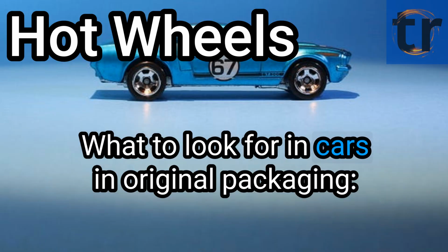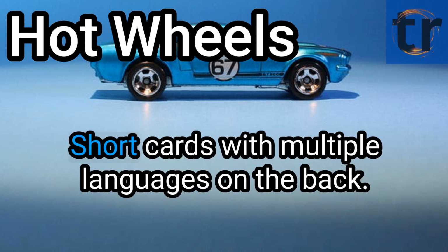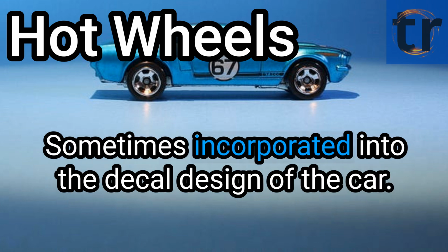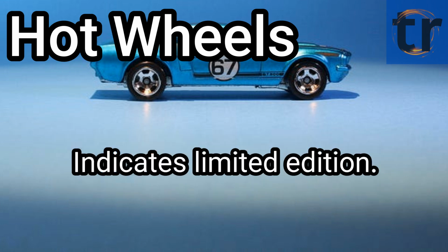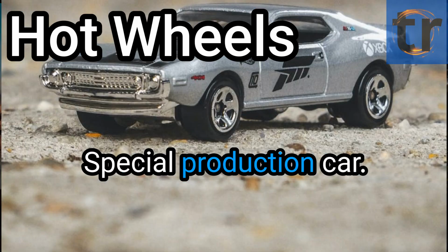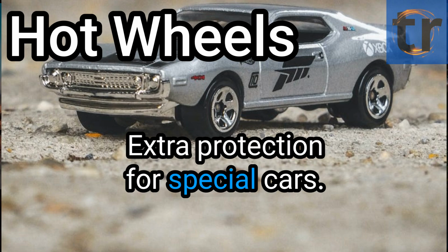What to look for in cars in original packaging. Red design at the top. Modern is normally blue. Short cards with multiple languages on the back, made for foreign markets. Round flame logo, usually behind the car, gray or gold, sometimes incorporated into the decal design of the car. Indicates limited edition. Oversized or double clamshell. Special production car. Event or limited run on the packaging. Extra protection for special cars.